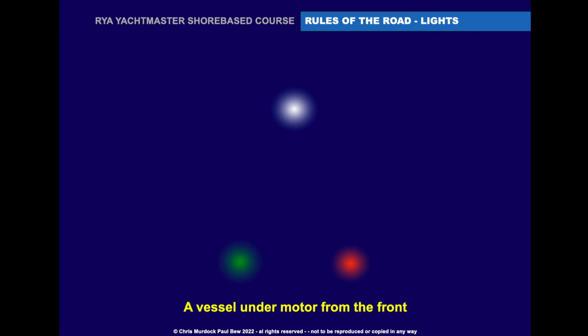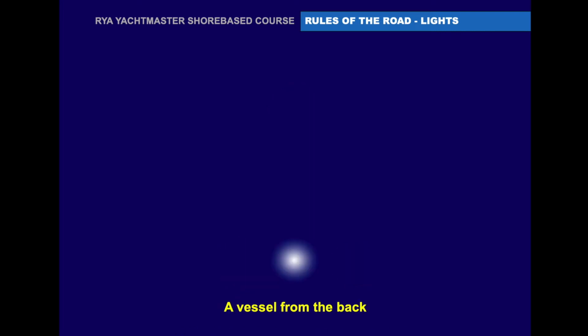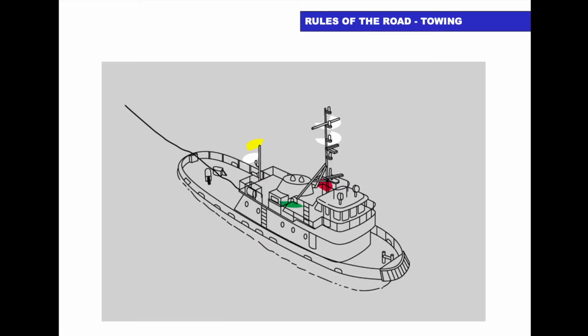If we take a power-driven vessel less than 50 metres in length, looking straight at it, we would see a port hand red light and a starboard hand green light and a white steaming light. So this is a vessel coming straight towards us, underway and making way, power-driven vessel, less than 50 metres. And from the stern, we would just see the stern light.